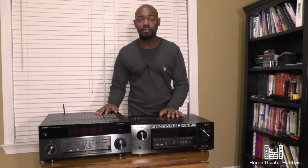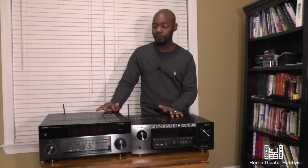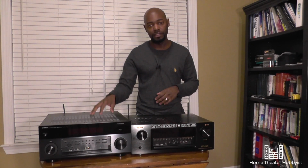And honestly, guys, it took me a long time to make this decision. I literally just made this decision hours ago because I kept going back and forth. And I was really, really heavily leaning towards the Yamaha. But when I thought about it from a feature standpoint, it's like I can test a lot more features with this receiver than this receiver. So that's what it comes down to.